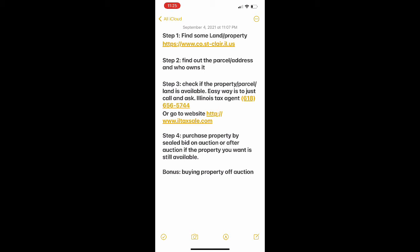So right now they are doing sealed bids for auction, and they do auction I think every quarter. So every 4 months they have another auction in St. Clair County. They just had one in July, so the next one is going to be, I think, at the end of October. So yeah, I'm gonna take you on to this website. They say, or go to the website. Just like I said, put that website in your search bar. Right now, I can just click it, and it's going to take me to it.